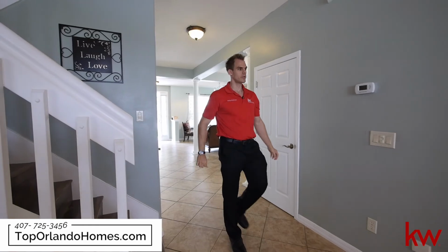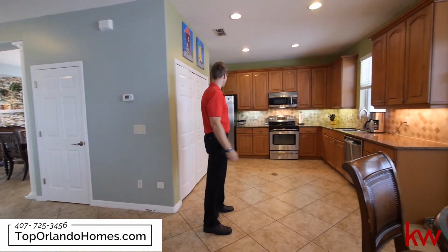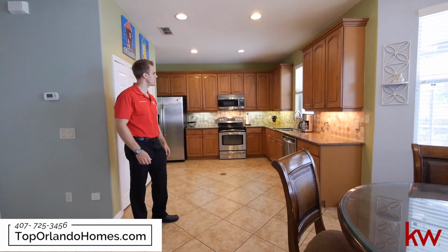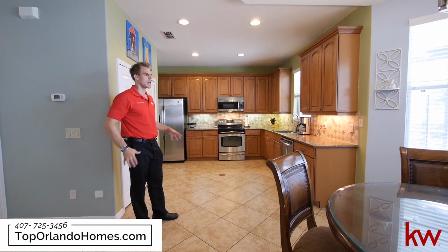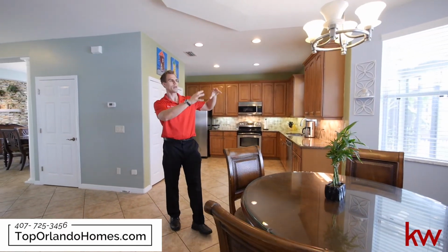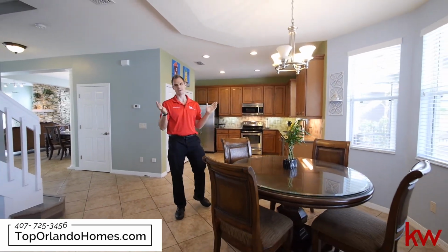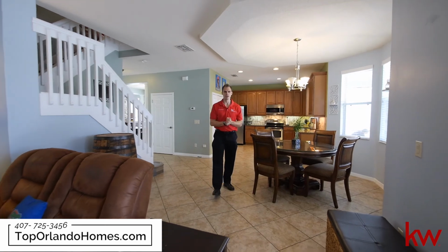And then we flow right into the kitchen where we have some builder upgrades. As you can see, the granite, the newer appliances, 42-inch cabinets with the moldings on them. And again, very bright, very open. Here's the nook, which overlooks the pool and the pond. It's just amazing. It's a great, quaint home here in the South Village.